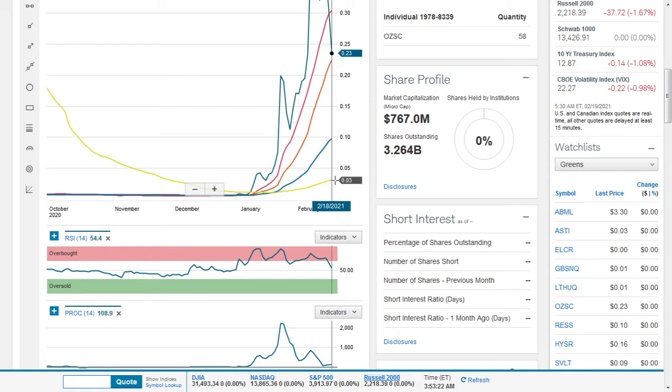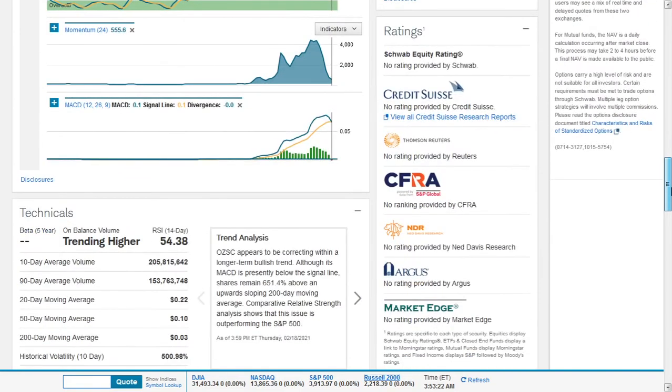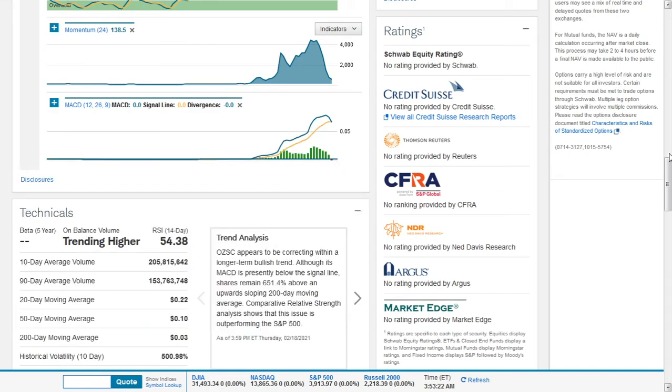That's the 200-day trend line. Although its MACD is presently below the signal line, okay, we can see that here. It's not very clear. Let's magnify that a bit. You might see whether it is slightly below the signal line, no doubt about that. Yes, it is slightly below the signal line.